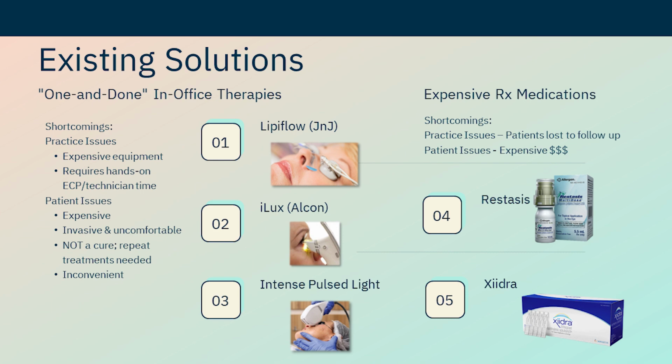It requires hands-on time from the physician and/or technician. And for the patient, again, it's expensive. There's a recurring theme there. It's often invasive and often uncomfortable. And we know it's not a cure. Repeat treatments are needed. This is a chronic disease, and therefore it's also inconvenient. As far as prescription medications, as I've said, they are expensive for the patient, but also for the practice. Patients eventually will be lost to the practice if they can no longer afford the treatment.